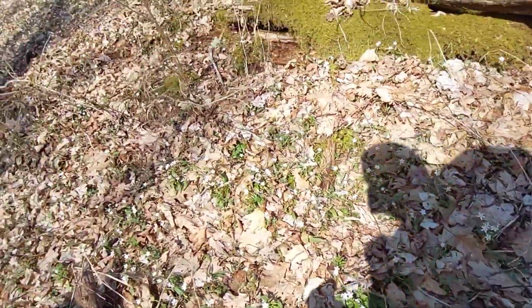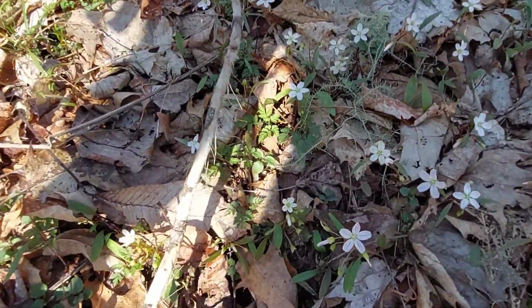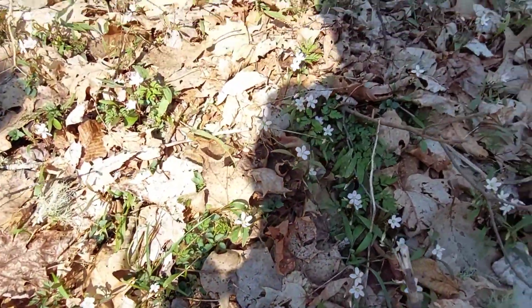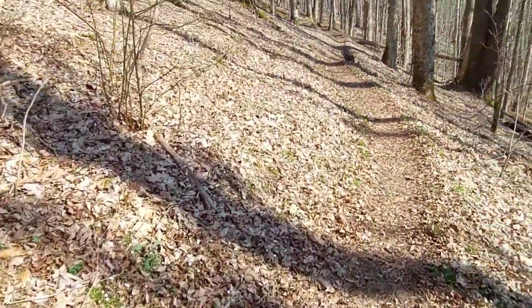All right. The stretch before Max Patch, running across all these spring beauties, some more purple than others. But they're lining both sides of the trail beautifully. Very nice.